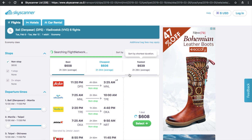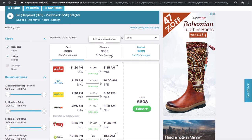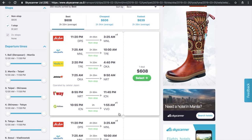Wow, we actually got really lucky. This went really well. We didn't have to search multiple times and different dates, and we're able to get a flight for $606, almost $100 less than the price I said. $606 for a flight from Indonesia to the Philippines, from the Philippines to Taipei, Taiwan, from Taiwan to Okinawa, Japan, from Okinawa, Japan to Narita, which is a northern airport of Tokyo, from Tokyo, Japan to Seoul, Korea, from Seoul, Korea to Vladivostok.